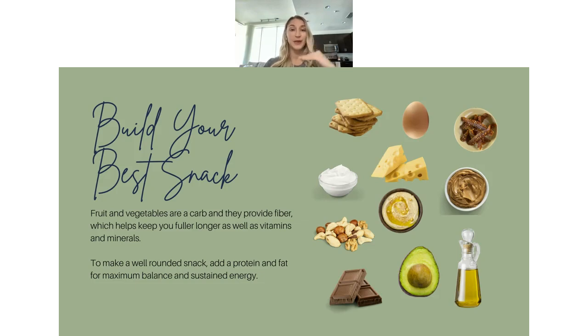The next line up, we have nuts and seeds. This is a hummus, but really could be insert any bean dip there. It's going to provide the same thing, fat and protein. Nut butter, same thing, fat and protein. Yogurt, depending on the fat content of it, could be full fat, could be low fat, could be no fat.